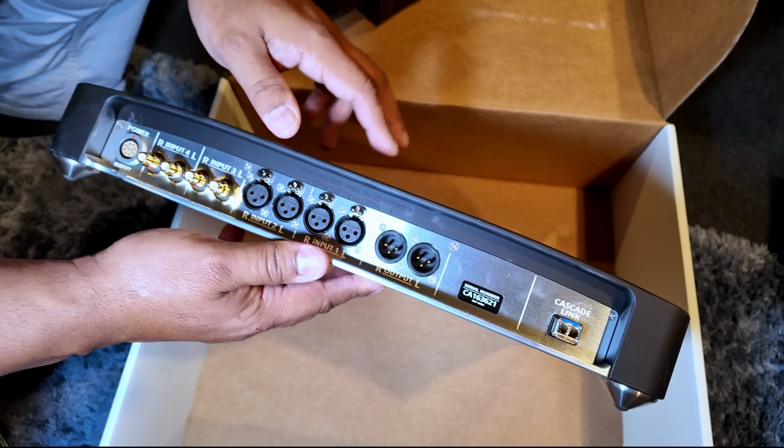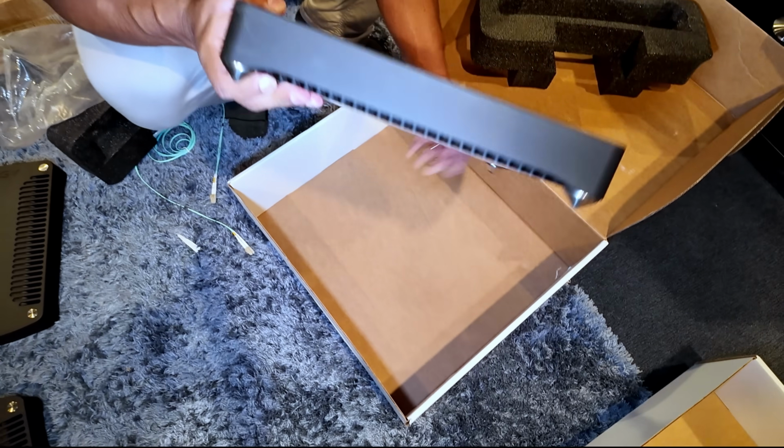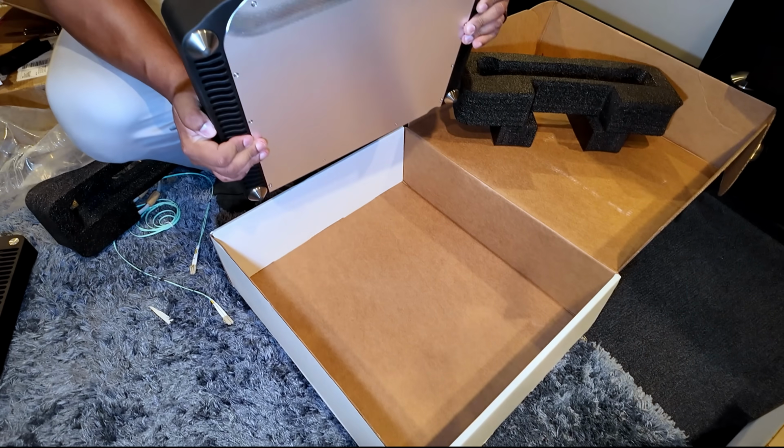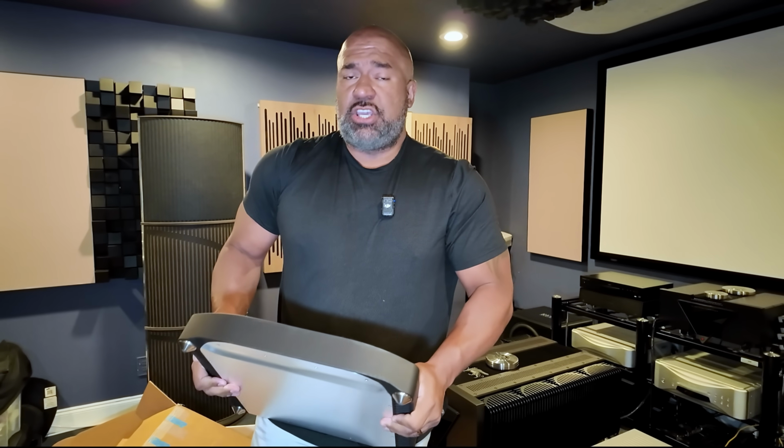So this is what makes actually one of the biggest performance improvements on the whole unit, the digital director, because it houses all the digital inputs outside of the main control unit. I remember when I bought this digital director for the MSB Select 2, there was a huge performance improvement. Massive performance improvement.